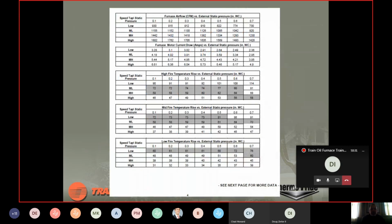But we'll also go down to this chart right here, which is, again, in the specification sheets, and it's showing you at static pressure how much airflow. So, for example, the very top chart there, say at 0.5 static pressure, if we were running medium-low fan speed, we should be receiving 1,085 cubic feet per minute of airflow. If you jump down to the next one, that same medium-low at 0.5 static pressure is telling you that you should be drawing 3.59 amps. If we go down to the following one, that's showing you high fire. The one below that's mid fire, and the one below that is low fire.